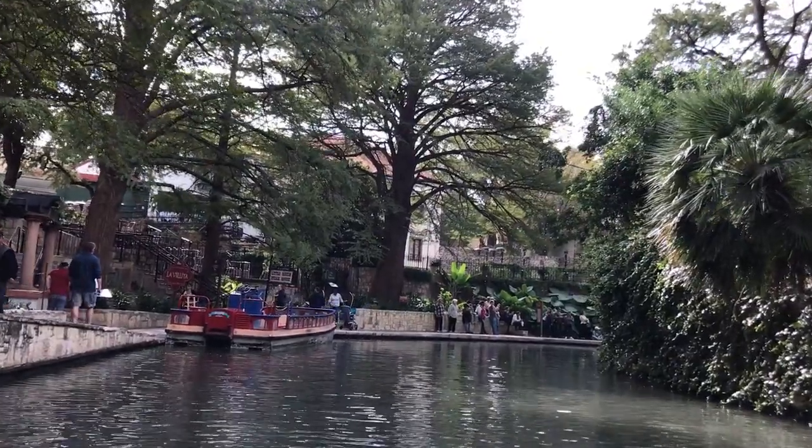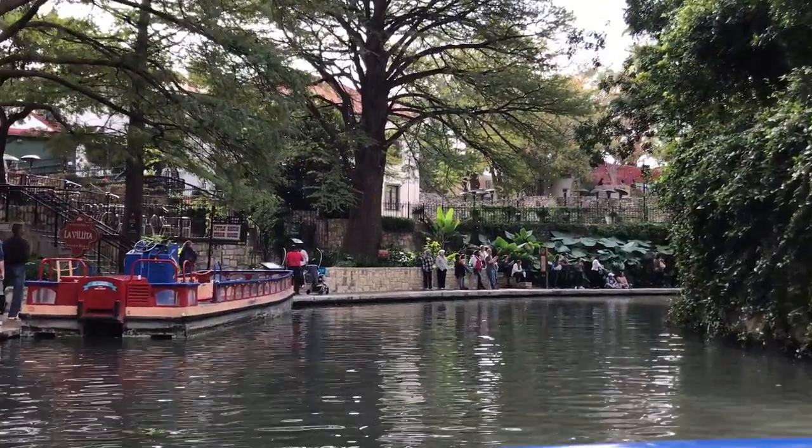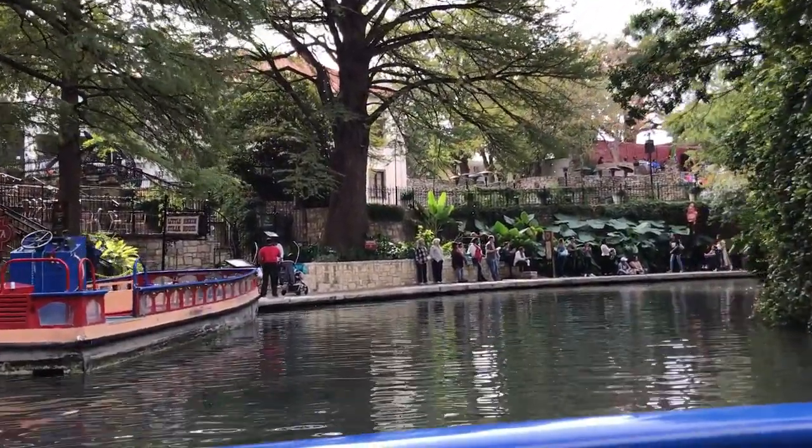So this is La Villita. We got something going on at the base of La Villita called the Arneson River Theater. We're just going to drive right through here and see what's going on.